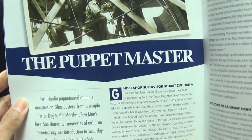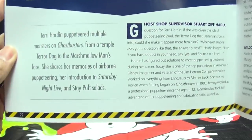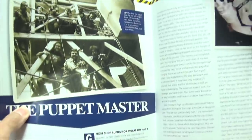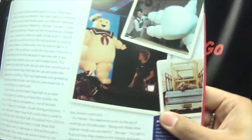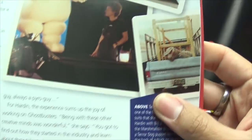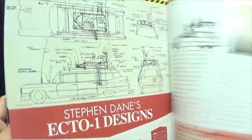But the puppet masters, we have the puppeteering, people who worked on the various practical effects and all that good stuff. I always love the behind-the-scenes photos. Very cool. I love that. Just hanging out in the back of the pickup truck. Why not?